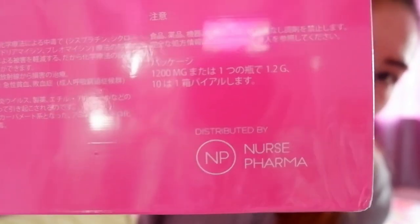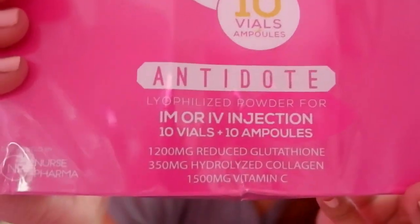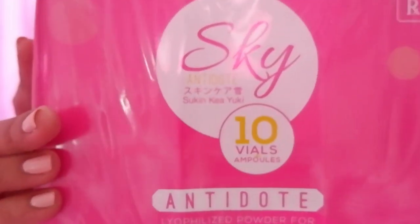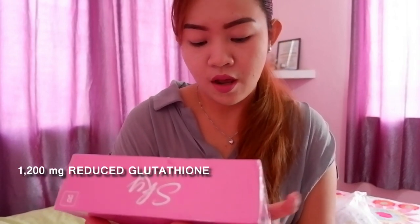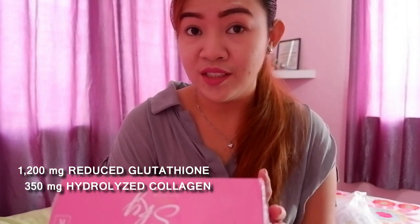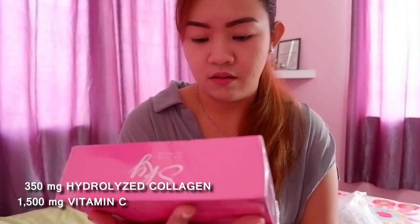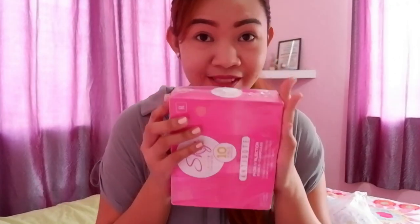Distributed by Nurse Pharma. So this brand of glutathione po, it contains 1,200 milligram reduced glutathione with 350 milligram hydrolyzed collagen and 1,500 milligram of vitamin C. So, bubuksan na po natin siya.